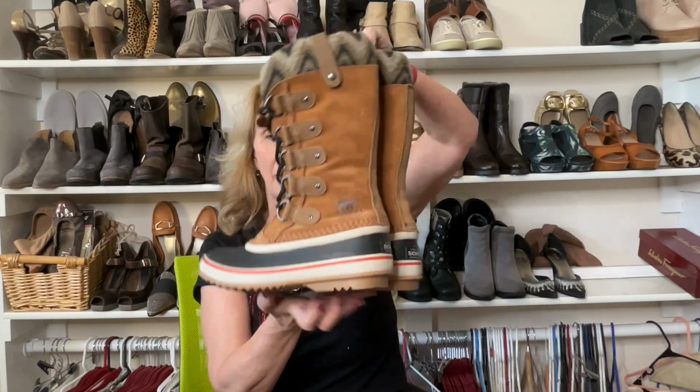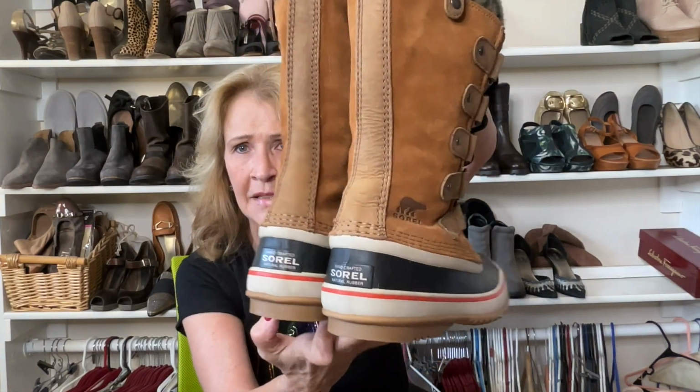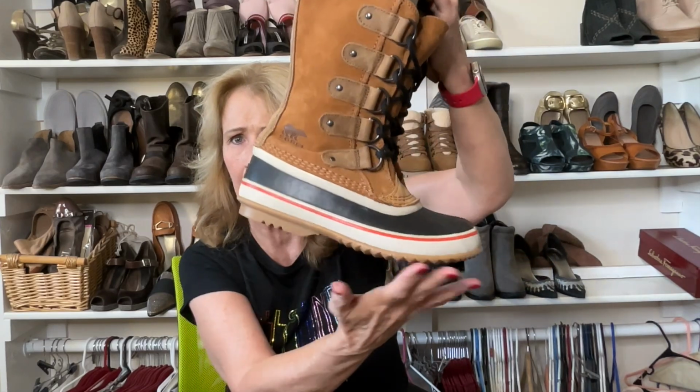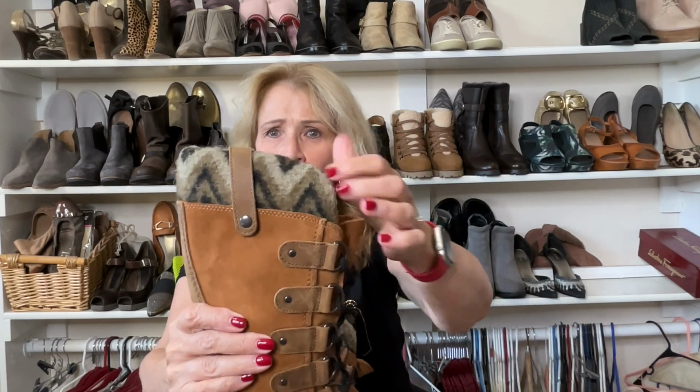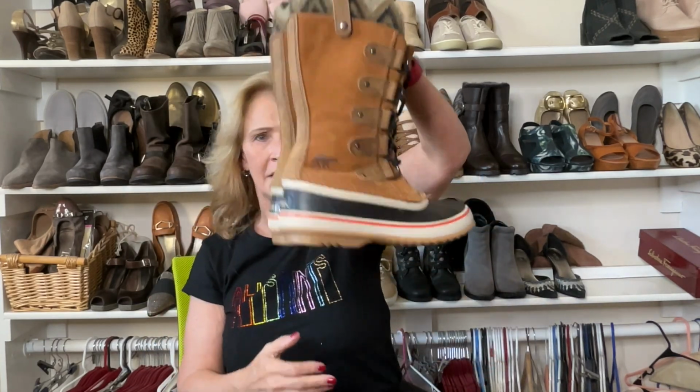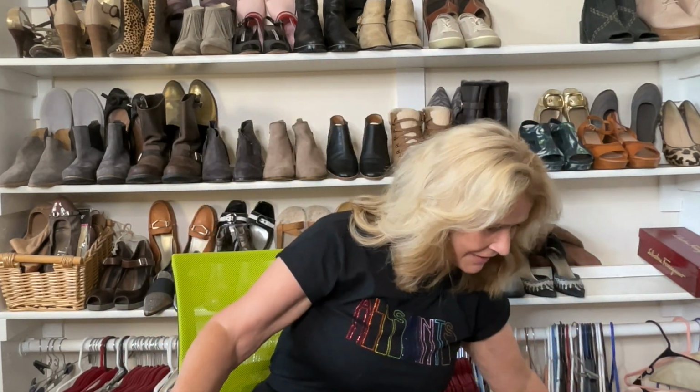Next up is another pair of Sorels. There you see the brand name. These had quite a bit of staining and marks on them. They are not perfect, but they have this kind of chevron fleece insert in them. I think these are also called a Joan of Arctic. I could be mistaken. I can tell you what size they are. Maybe. These are a size 6. They look like a big size 6, but I won't question. That is what they say.